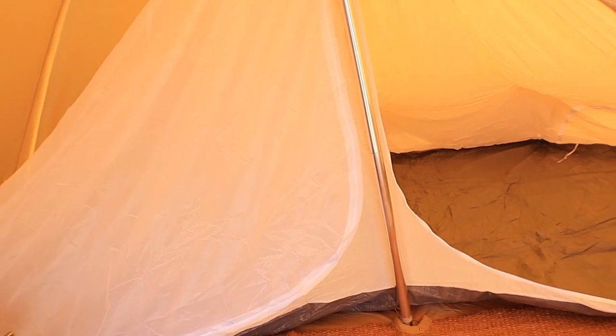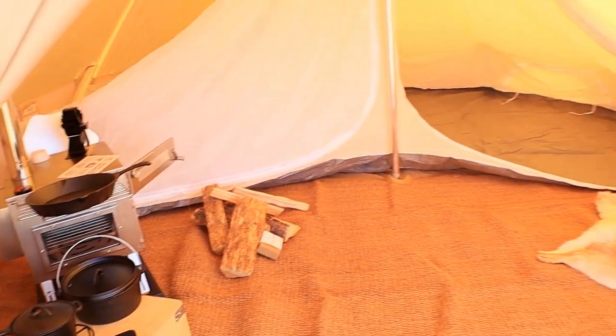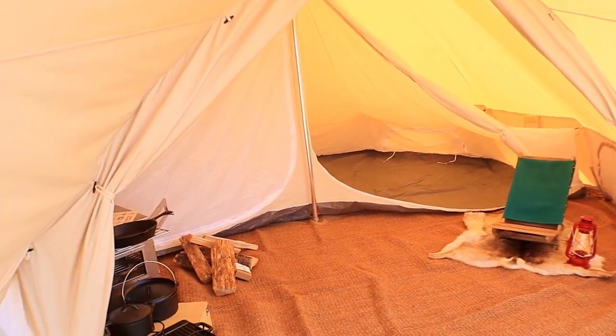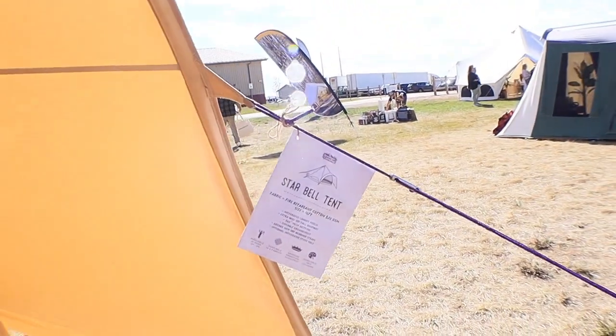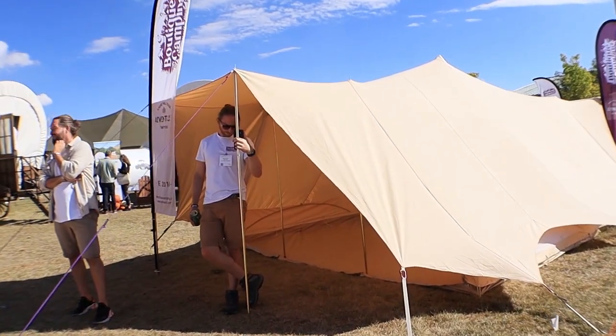You could open it from right here, and as you can tell, they have enough room to have their carpet here, some cooking set up. You also have some seating, but you can definitely do this however you needed it to be, and this would be able to work for you. So this is actually a star bell tent.